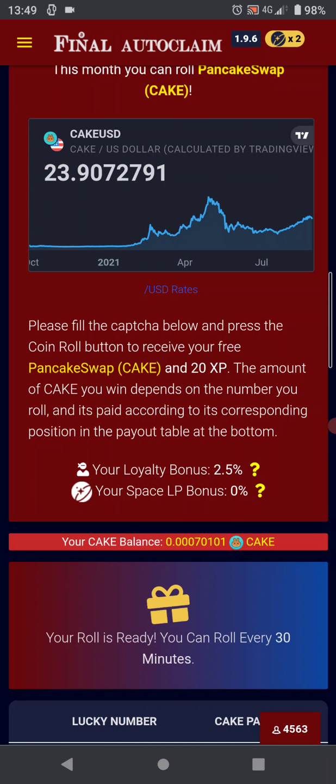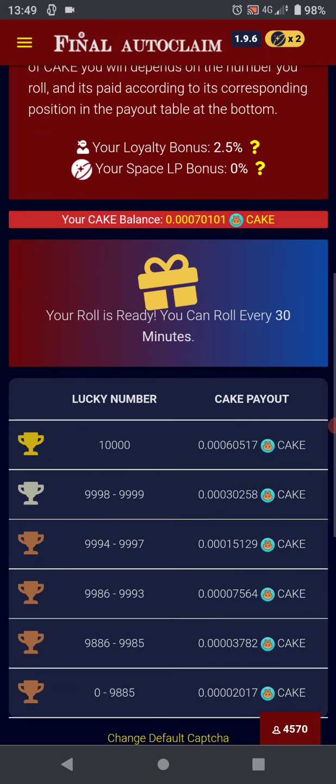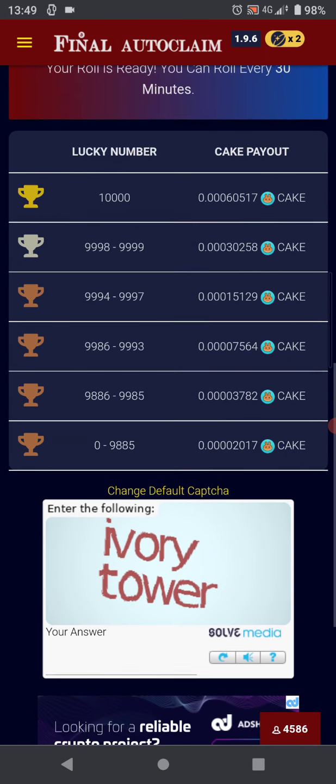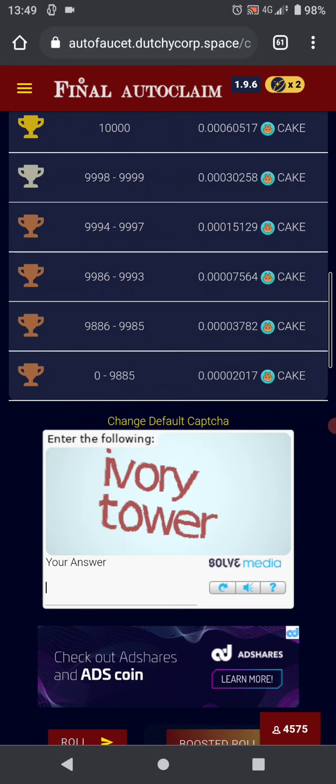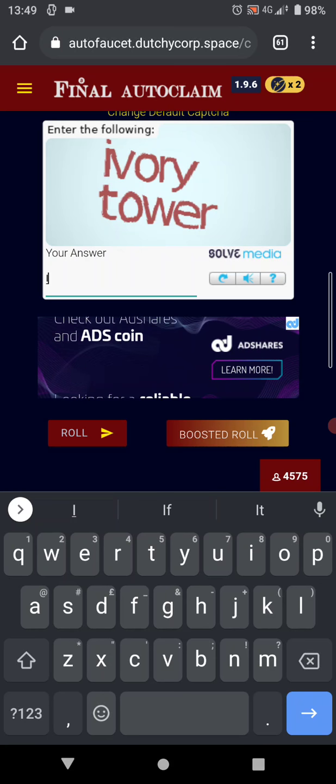My loyalty bonus is currently 2.5, and I've got no space LP bonus yet because I've not staked any space coins. But these are the different cake payouts depending on your number. Now I've never got above the first one here, 0298885, but I'm assuming you can get higher if you get the number. Now to roll this coin you have to fill in the captcha, which might open an advert, so I'll just go back from the advert there and fill in the little captcha.